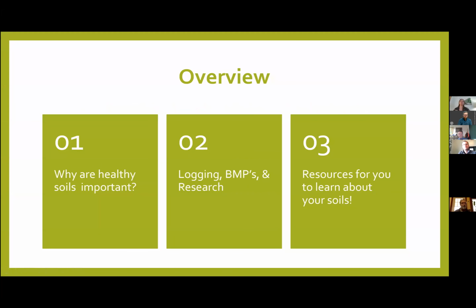So we are going to start with why soils are important, what they're doing for you in your backyard. Next, we're going to go into a bit of how logging impacts your soils, if you have any logging done in your backyard, best management practices, what they are and how they protect your soils, and a tad bit into my research on soil compaction. And lastly, I'm going to end with some great resources for you to really dive into your own backyard.